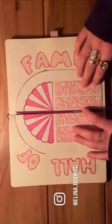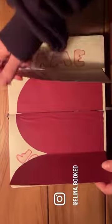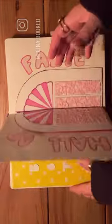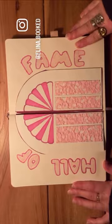This is just where all my 4.5 to 5-star books are going to go, just have their own place, and it's fun to see what my favorite books are. Kind of similar to this page, but just a lot more fun. And yeah, that's my 2026 reading journal.